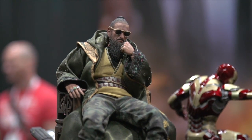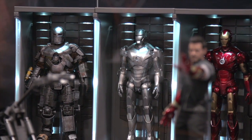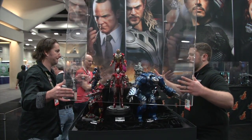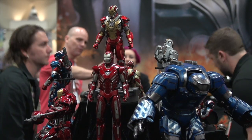So let's start talking about it, because you guys do all different kinds of scales. 1/6 means it's basically 12 inches, and you guys work with Hot Toys over in Asia to distribute in the US. So what have you guys got to show this year from Hot Toys? Well, we have quite a bit from Hot Toys. They've been going nuts. And Sideshow and Hot Toys are the two preeminent forces in 1/6 scale.